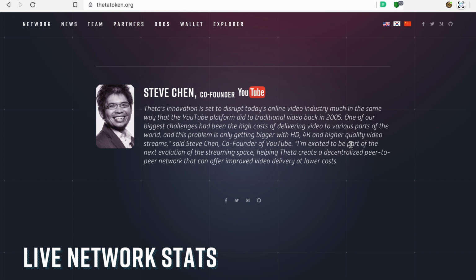A lot of this is centered around live streaming, but it's really any video streaming whatsoever. A lot of these countries across the globe really don't have access to good video streaming because it's really not profitable for a lot of these companies to put data centers close to some of these users in these developing countries. And Theta essentially solves that, or aims to solve that.